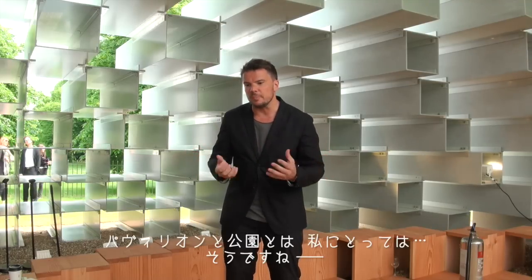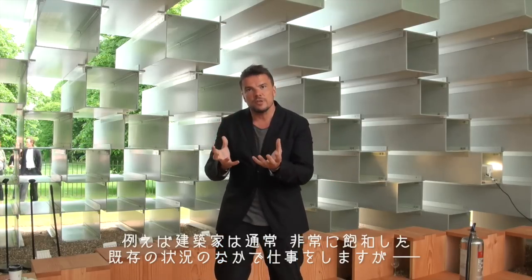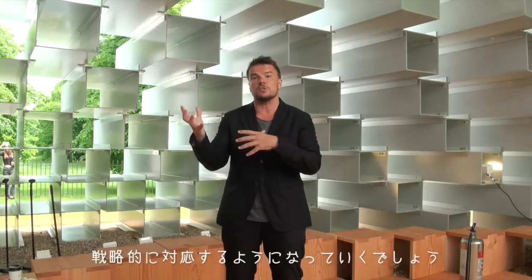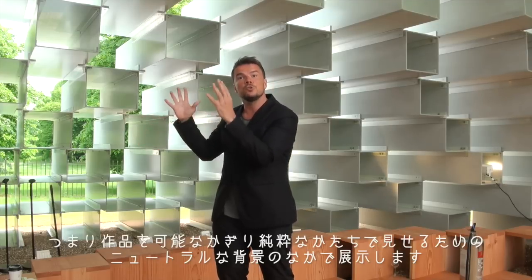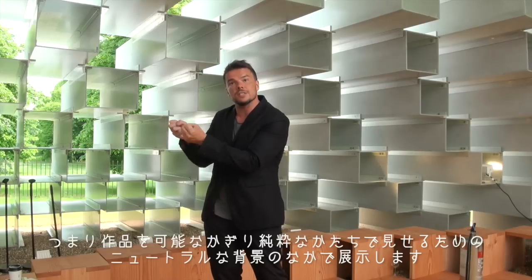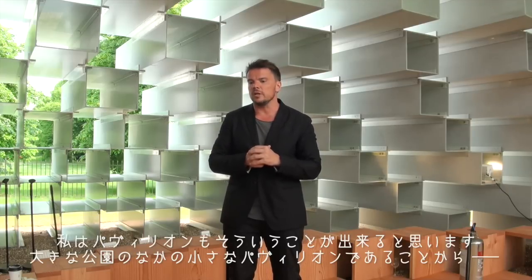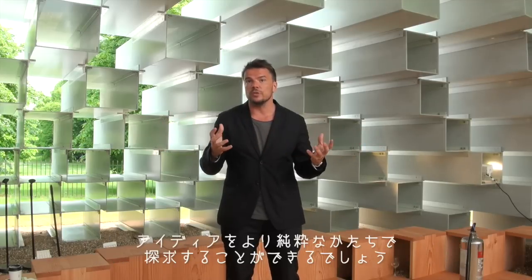For me, a pavilion in the park, you can almost see it like where a typical work of an architect is in a very saturated existing condition, where a lot of the things you can do as the architect become tactical or strategic responses to existing conditions. Whereas you can say an artist typically exhibits in a gallery in a white cube, a neutral surrounding for the work of the artist to be expressed as untainted as possible. And I think for me that is maybe what a pavilion can do. It's a small pavilion in a big park, and therefore you can explore certain ideas more purely.